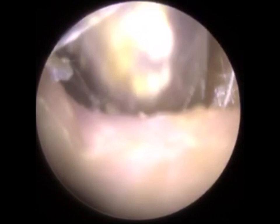You can just imagine how fatigued my hands were at this stage, but I was still able to get a very steady view. So I'm holding the eye clear scope, the endoscope, with my left hand, and the instrument in my right hand. So there's a bit of bleeding there, but it's a bit of keratin as well, so just want to suction that through.